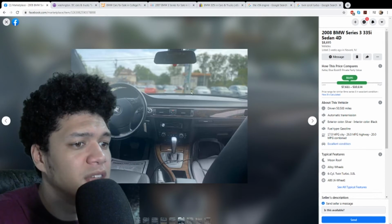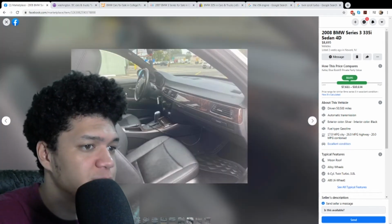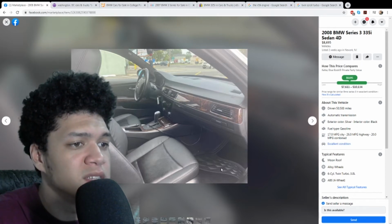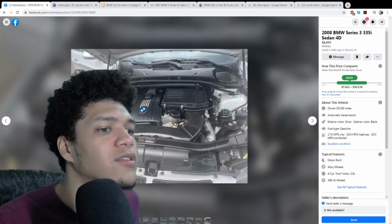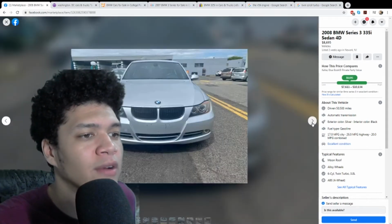Interior is clean. It's a non-nav base interior car. So this is about as base as you can get right here. No nav, as you can see, no iDrive, and you have the basic seats. Engine bay doesn't look too bad. To be honest, it looks like this oil filter housing gasket's a little leaky. It's kind of oily around the area.